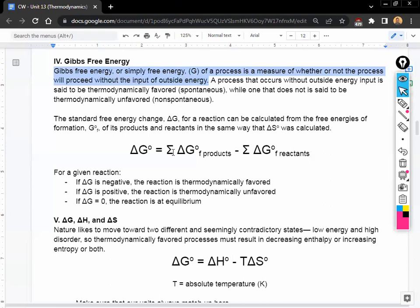Okay, so this is the formula for Gibbs free energy. Same thing as for the change of enthalpy or entropy. But I want to encourage you guys to write this part down because it'll tell us what information we can gather from our calculation. So if delta G is negative, the reaction is thermodynamically favored. What does that mean? It wants to happen. A term that they used to use a lot, not so much now, but you might hear it, is that the reaction is spontaneous. So it'll want to happen on its own.